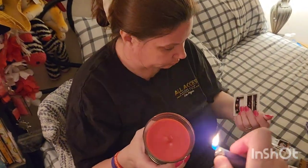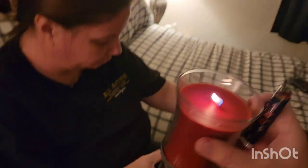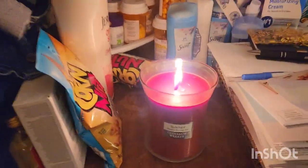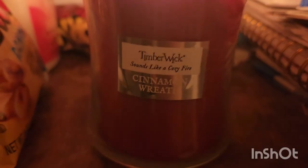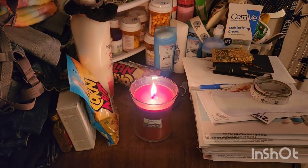Here we go. You ready? It's up, it's lit. It's a little windy in here. Get the fan going. There we go. Timber wick. Beautiful.